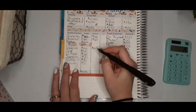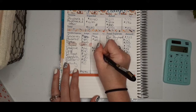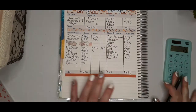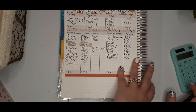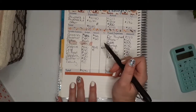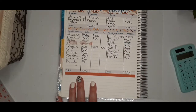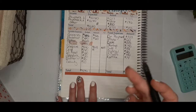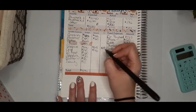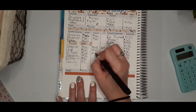And then let's see here, gas. I did do something different for gas, but I ended up rolling that amount into a sinking fund, but I think it was just like $1. So I'm just going to say that it was pretty much right on the money. Work food was the same.